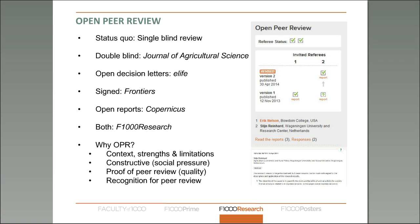So there's been two different ways of trying to solve this that have been taken. One is making the review even more closed using double-blind peer review. That's where neither the authors nor the reviewers know each other's names. Some journals like the Journal of Agricultural Science do that, and then there's even more stringent peer review in terms of blindness, which is triple blind review, where even the editor doesn't know the names of the authors either.